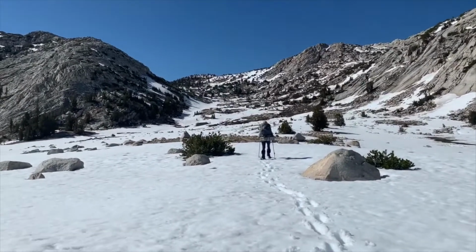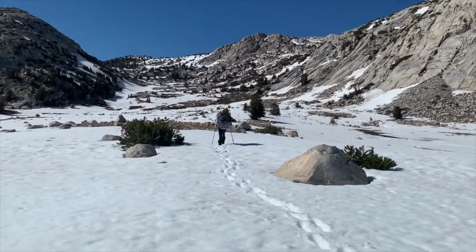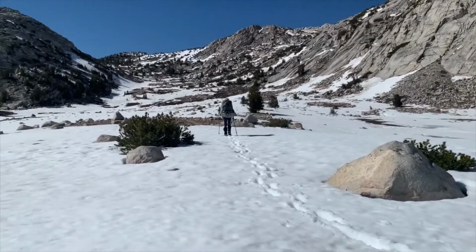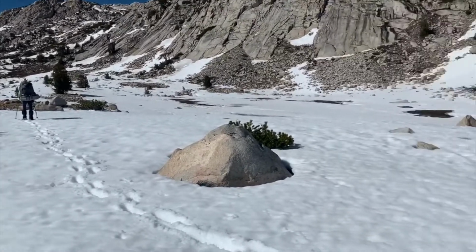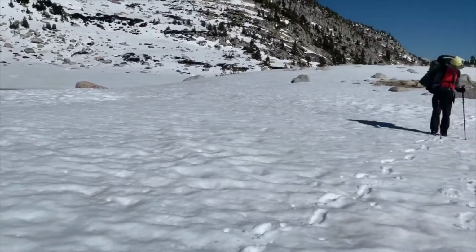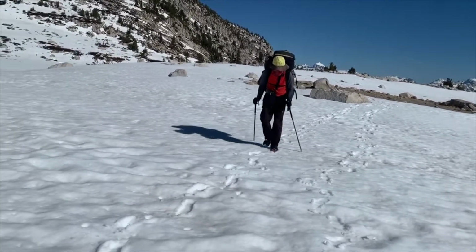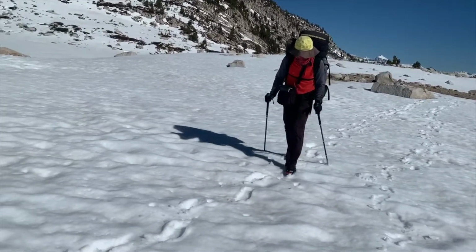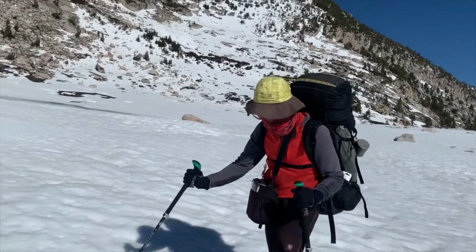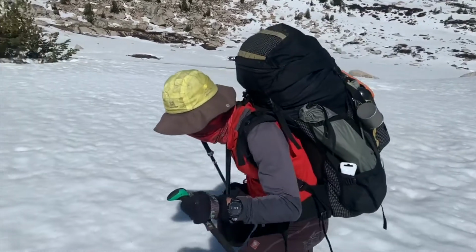You don't need the GPS, it's obvious where we're going. Just avoid the snow. And we hope to camp quite high on the other side. If I pan around, we can see Troy. He's covered his lips, they're badly burnt. How's it going, Troy? Good?